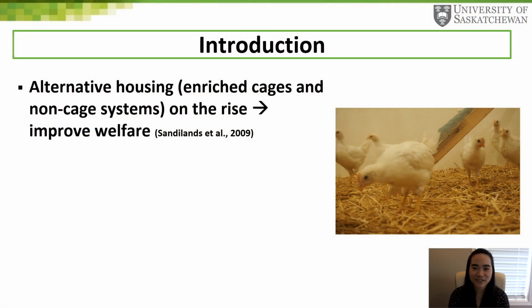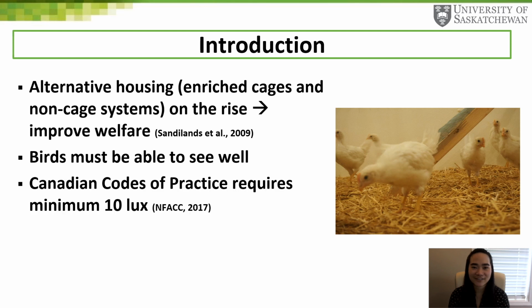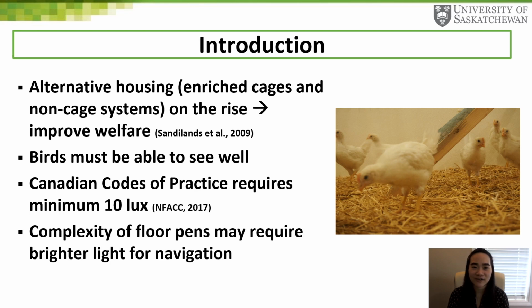Alternative housing systems are used more commonly nowadays. They provide more freedom to express natural behaviors. For these housing systems to be utilized to their fullest potential, the birds must be able to see well so they can navigate their environment successfully. One method to support this is manipulating light intensity to help with vision. Currently, the table egg industry in Canada requires light intensity of minimum 10 lux for birds reared in alternative housing, but we wonder whether brighter lighting can help with better navigation.